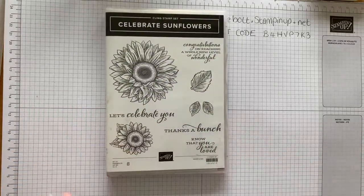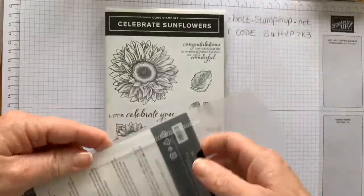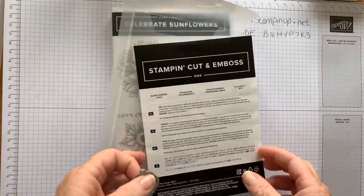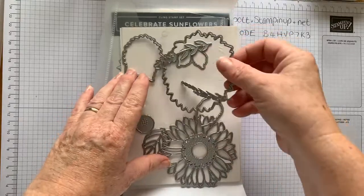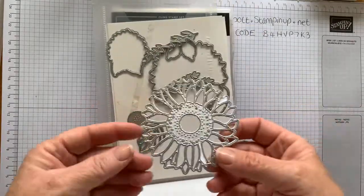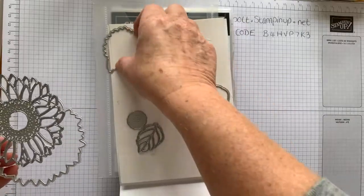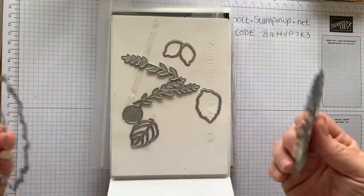We have got Celebrate Sunflowers for the last of our May's coffee and cards, and we have got the sunflower dies. We haven't made complete use of the dies for coffee and cards, because coffee and cards is generally a simple one layer card. I've used this die quite a lot, and this one once, maybe this one once, but the rest of them I've hardly touched, just for that reason.